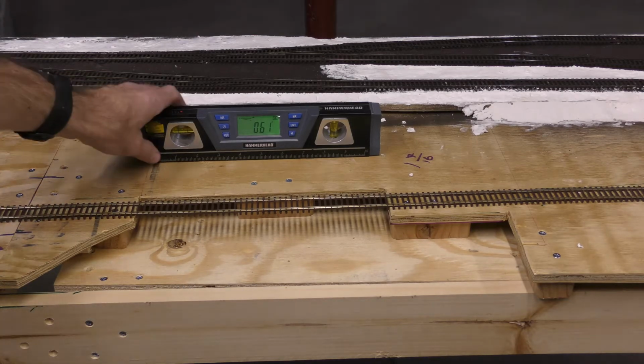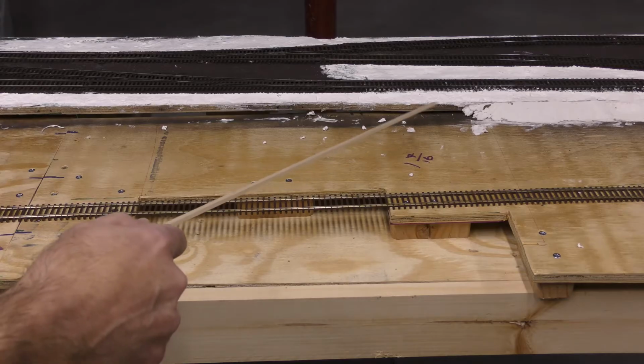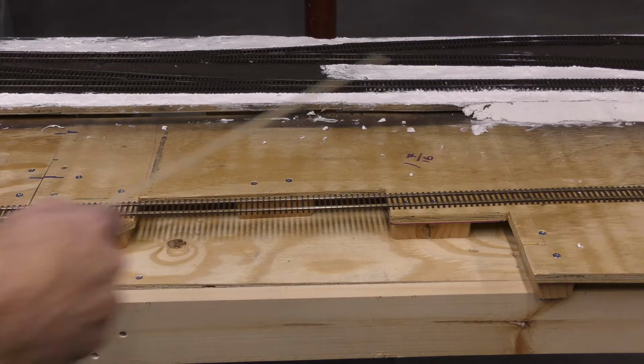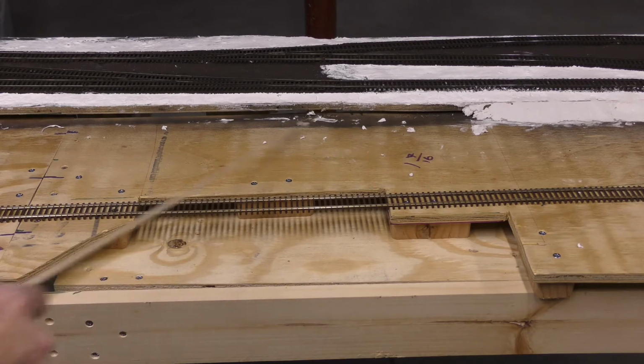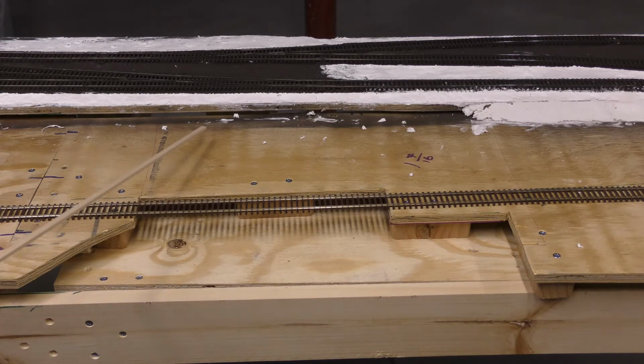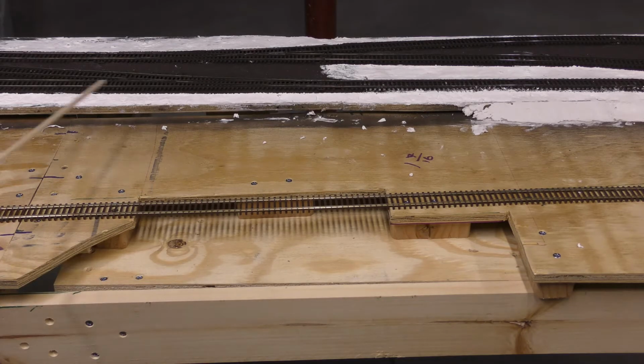The other reason is this elevation. So there's a little bit of an elevation change here, up to about an inch, maybe here. It's lower here than it is here. So this is a steeper gradient than this gradient. And I think I'm going to put a retaining wall in here. And that should give me just enough room to fit the diorama in.